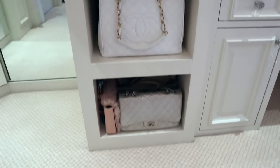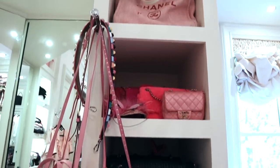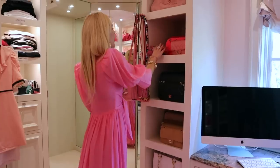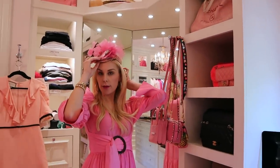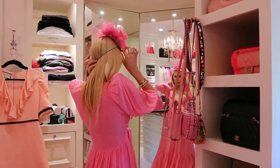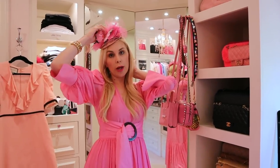Summer is here, guys. This is my Chanel wall. I put all my Chanels in here. I try to color code it. This is all my pink Chanels. Oh, and this, guys, was my hat that I wore to the tea party at Deandra's house, season 2 of Real Housewives of Dallas. That was a wild tea party, so when I see this, it reminds me of craziness, so we're gonna put that right here.